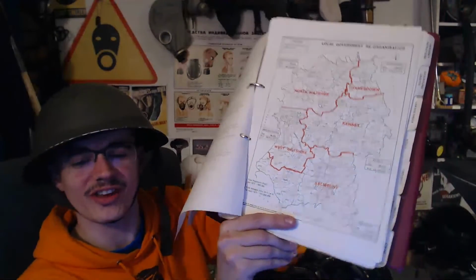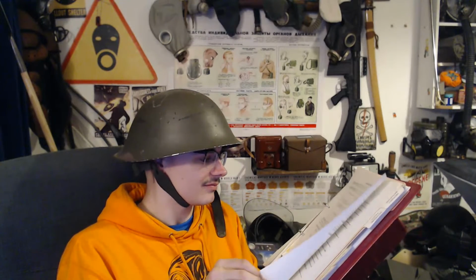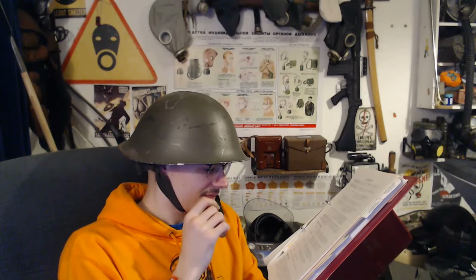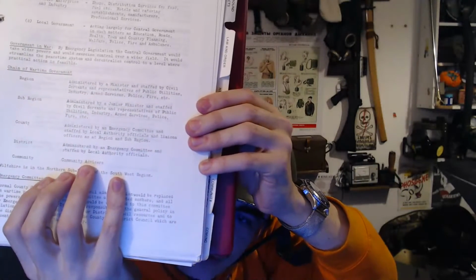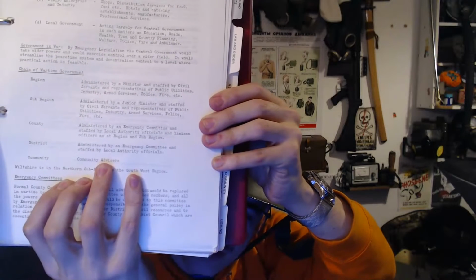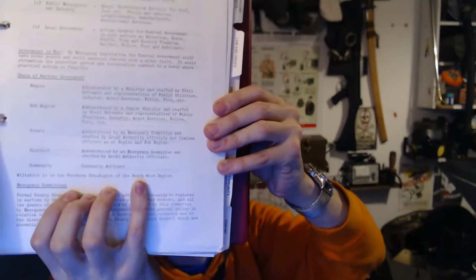Yeah, we're looking at the realistic book of threads, like the things they were actually issued with. Oh, there's the power structure for nuclear war. Region, sub-region, county, district, and community.